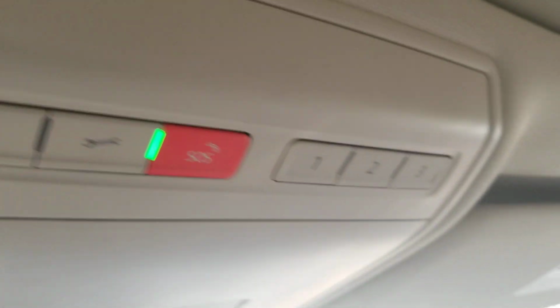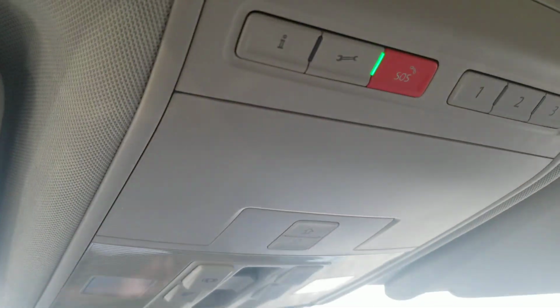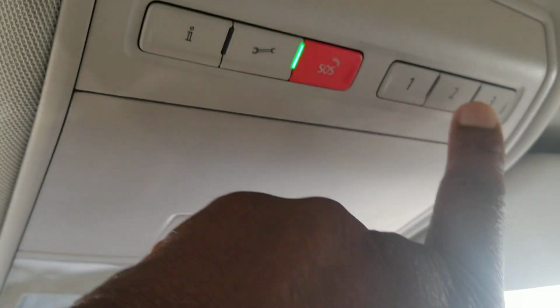Pretty nice. And then we also have CarNet. CarNet is your roadside assistance information and SOS button there. So that's emergency services. 3-door garage door memory right here.